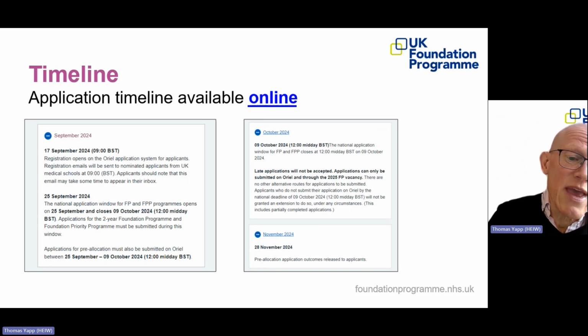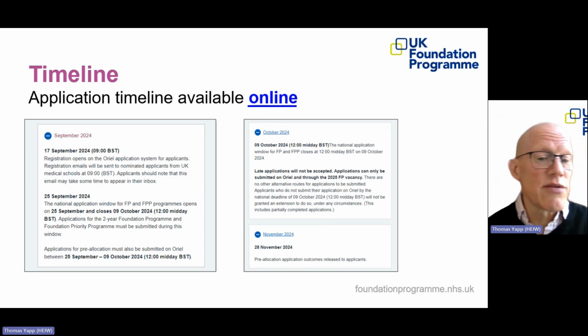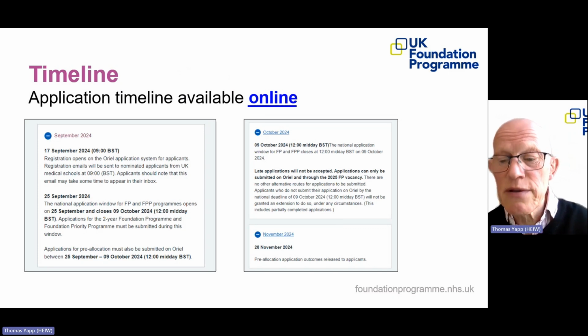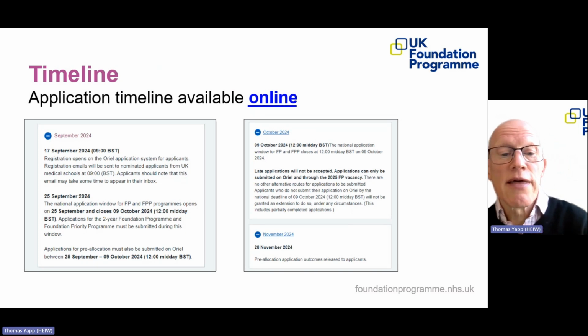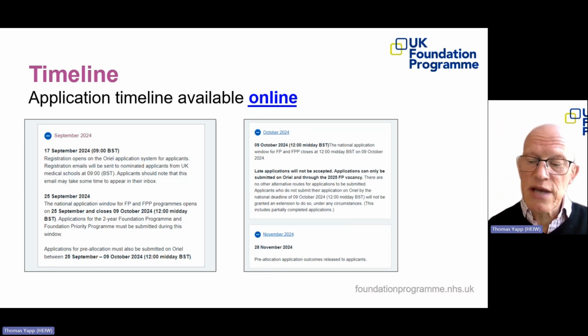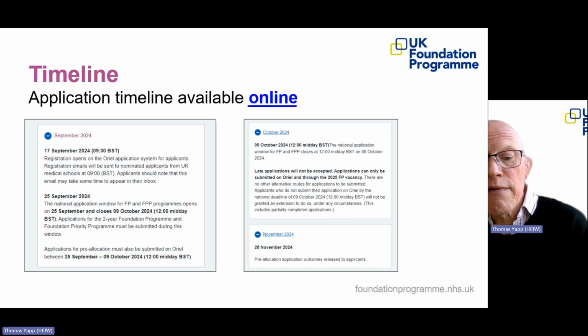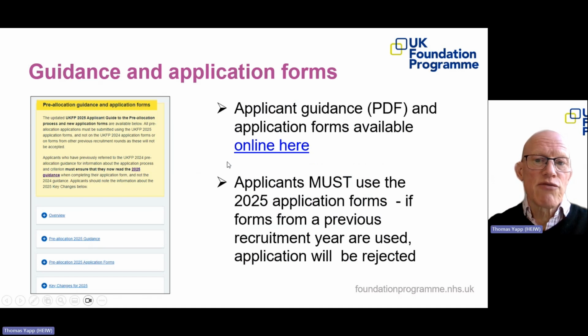Application opens the following week, on the 25th of September. And more importantly, it closes on the 9th of October at midday. Not only do you submit your application, but that's the time you have to submit your pre-allocation request. So pre-allocation requests are at the same time as your application to the Foundation Programme 2025. The outcomes of pre-allocation are released to applicants on the 28th of November.